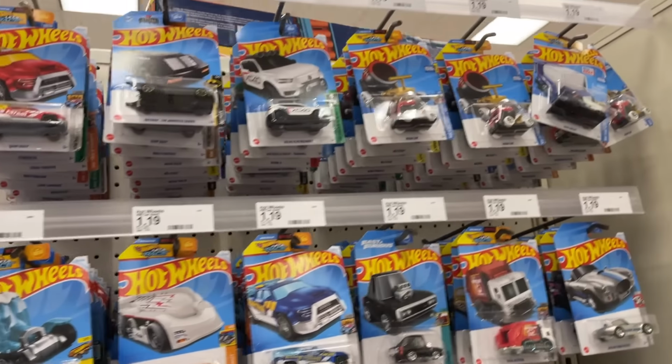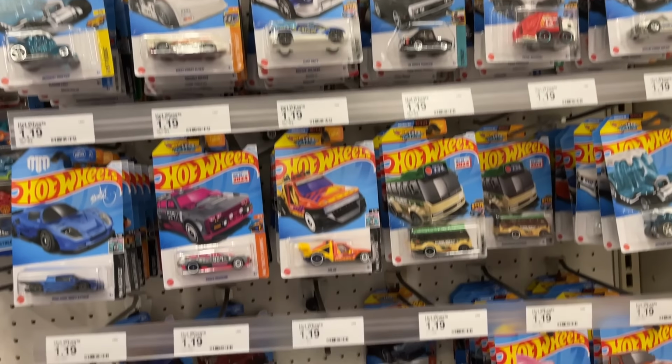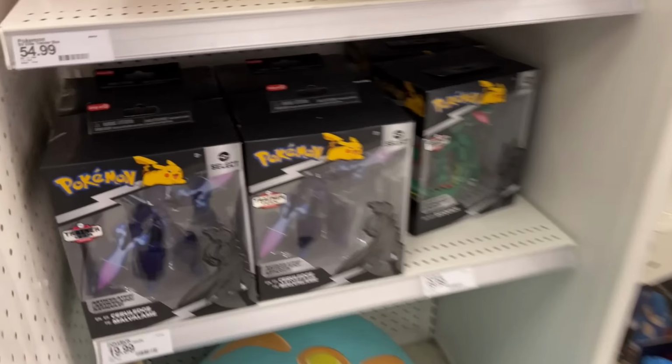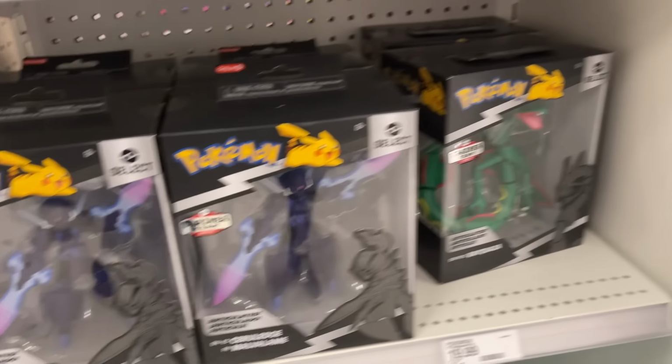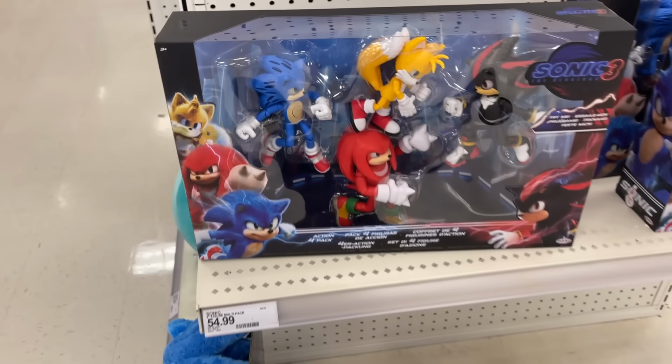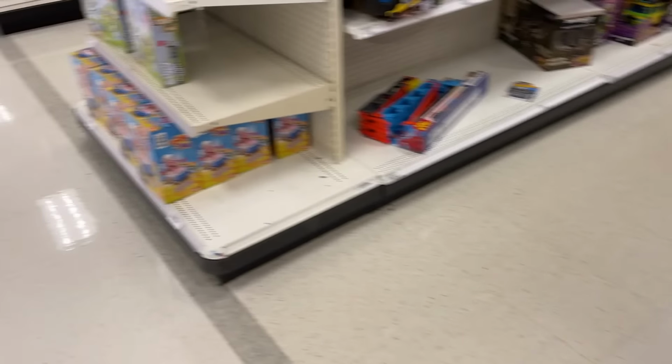Five packs going on. Hot Wheels. Got a little bit of a dump station going on there. A little bit of Pokemon. Got the little trainers going on. Sonic. There's that four pack. I'm like making up how many figures there. Just making it up. Games. I don't know why. I guess getting people's attention, right? Check out the games.